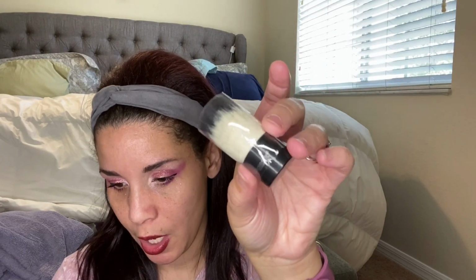Mini kabuki, which it is a very mini kabuki. And it has the name Bellapierre there. So this is $20. It's the best seller alert. Ding, ding, ding. All right, it's also cruelty free. Oh, that's great to know. Cute little brush, you know, dust off or whatever.